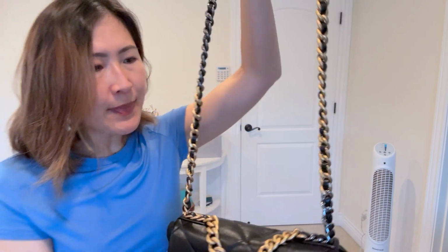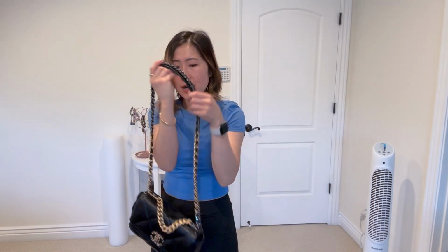So, very nice bag. You could definitely wear this on travel if you wanted to be a little fancier. You could wear this as an everyday bag. It's a beautiful bag. I think it goes with pretty much almost everything.